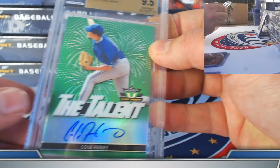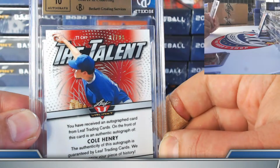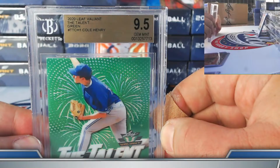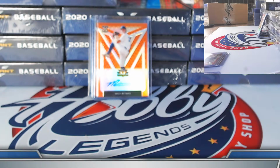Cole Henry. The Talent. Green on this one, Cole Henry. Green's usually a low number. No, 87 out of 99. Sorry about that. Mixed up my football. Usually on the football, it's a little lower. 87 of 99. Congrats on the 9.5 gem mint with a 10 on the autograph. And very cool, at least early look here. Slabs look to be pretty clean.